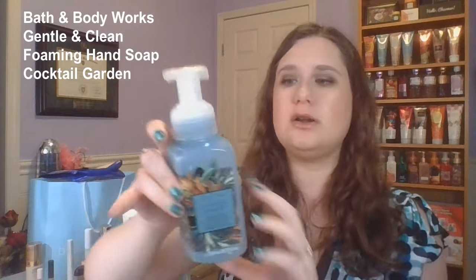Bath & Body Works, The Foaming, my favorite. I mention this every time. This is Cocktail Garden, which has scent notes of muddled mint, sparkling lime, and ginger soda. This I bought at a hand soap sale in December, I want to say. And the packaging is pretty. Pineapple Mango has the same packaging. I picked this up because it was a little bit different. It was a spring soap. So this was my last spring one, you know, in July. It's fine. Don't worry about it.